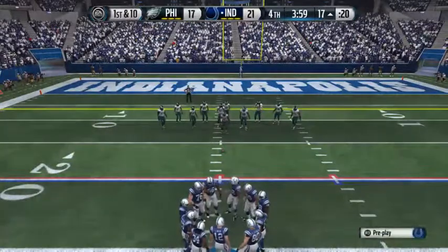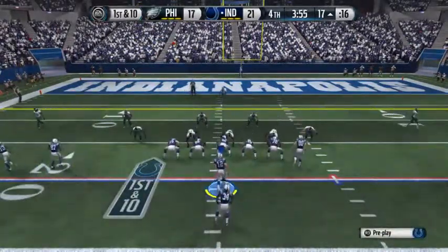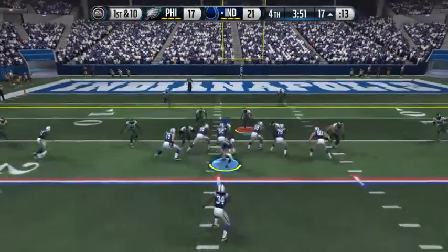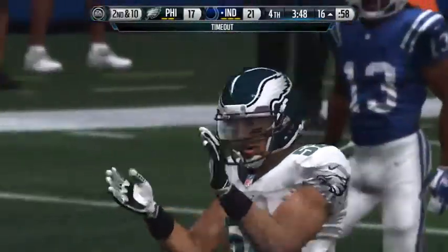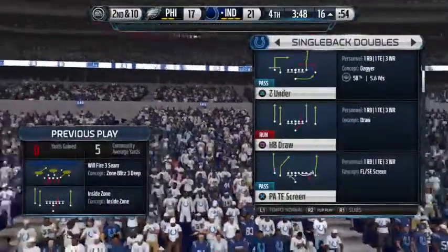The offense is set at the line for the first down after that completion. That was a big gainer. Now it's time to back it up. And gains about one. Timeout's called, and we're going to step aside. Be back in just a moment. One yard gain on the play.